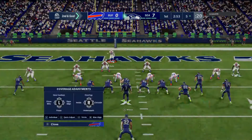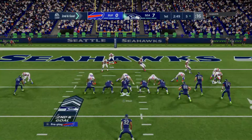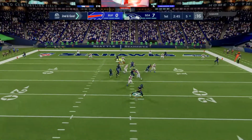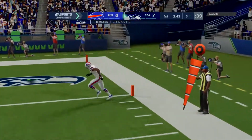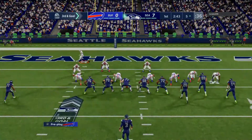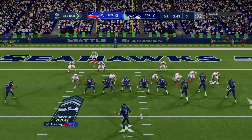A loss of 2. Back at the 5-yard line now, 2nd and goal. To throw is Wilson. Toward the end zone, but that's going to wind up incomplete. They'd really like to make the short field pay off. We'll see if they can, but this is 3rd and goal.